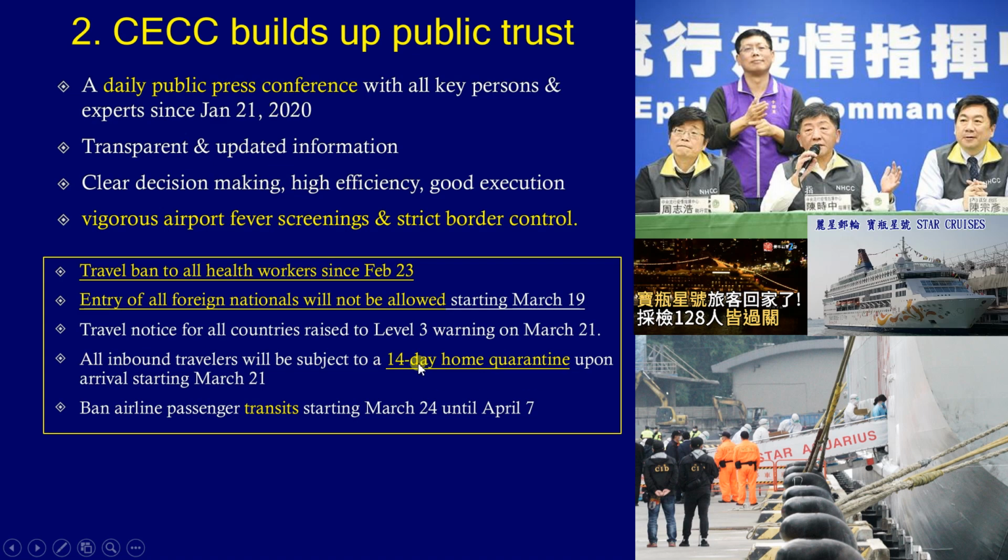And now, just like the other countries, all inbound travelers will be subject to a 2-week home quarantine. And more than that, we give them a compensation fee for this home quarantine. And they just need to make sure they stay at home and don't go outside. If they break the rule, we will cancel their compensation fee and even impose a penalty fee.